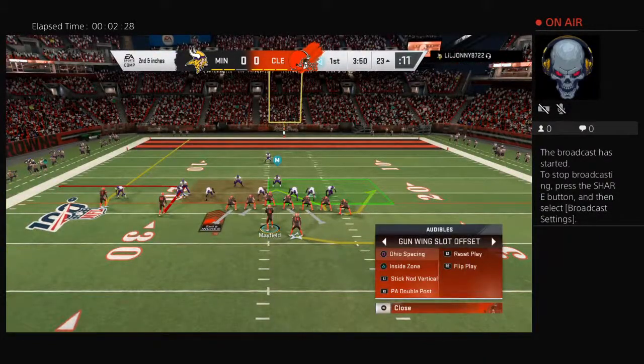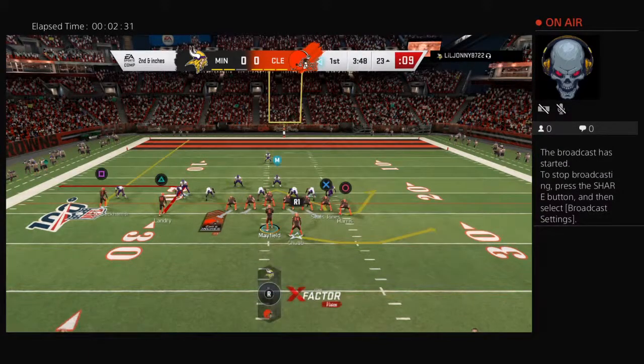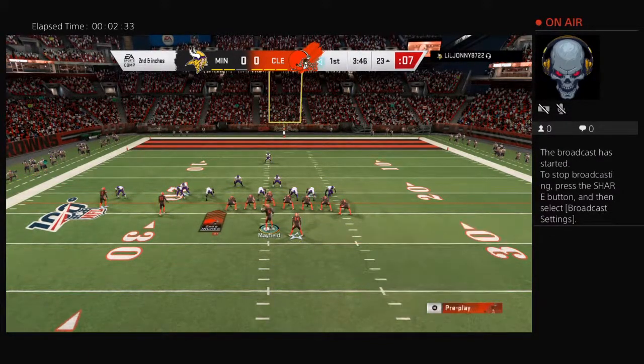Check nickel. 22 jet bomber. Point it right.